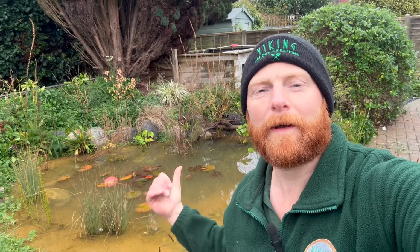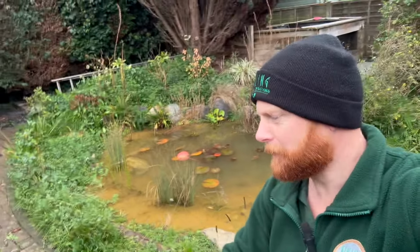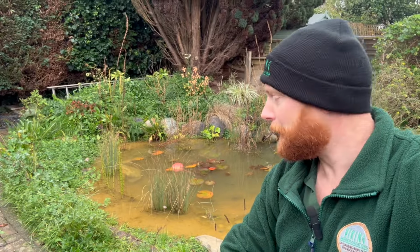Just going to be a short video, this one, just to show you what I'm going to be doing with this wildlife pond. You may recognise it. It's the one I created for a customer, along with this pollinator-friendly flower bed, and got the wildflower meadow over there back in April, May time this year.